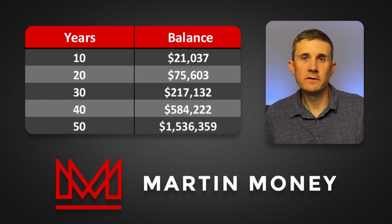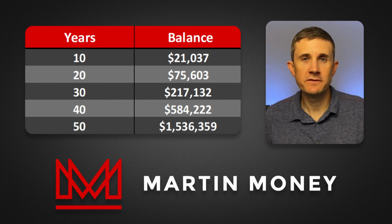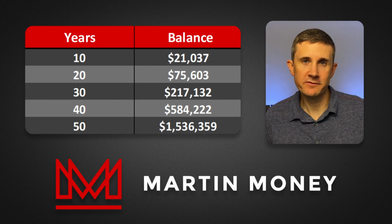So for example, here are the differences in value of an investment portfolio that receives a $100 contribution each month for 50 years with a 10% annual rate of return. As you can see, the effects of compounding interest are incredible. If you go back to the sailing metaphor I used earlier, compounding interest acts as an incredible tailwind that can absolutely make you wealthy, but it takes time to work.